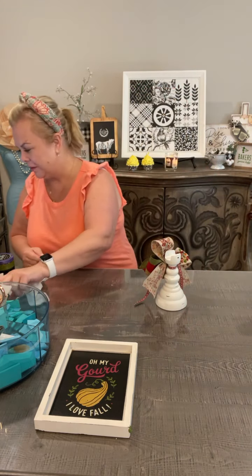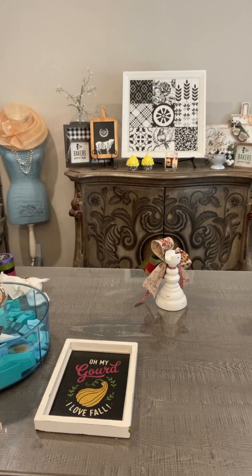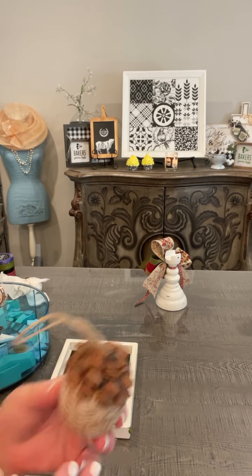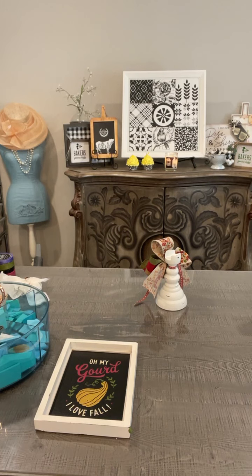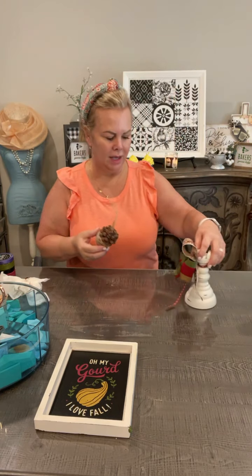Okay, and now for the fun little guy. How cute is this? Let me show you guys, if you're not in the club. Is this not the perfect little fall ornament? All right, so get your acorn out.